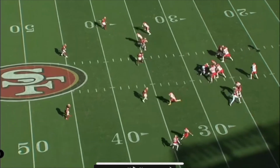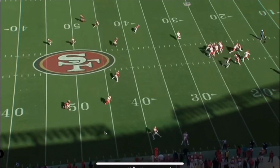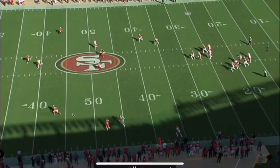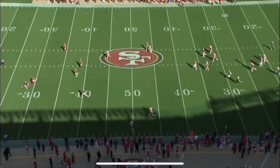Now, Hufanga does his job to the best that he can. He jumps on this corner route. The corner was also breaking on it, but we do see he turns his head and he fires down there. I think he might have made the play. I think he might have been able to make that tackle, but Mecole goes down with the ball.